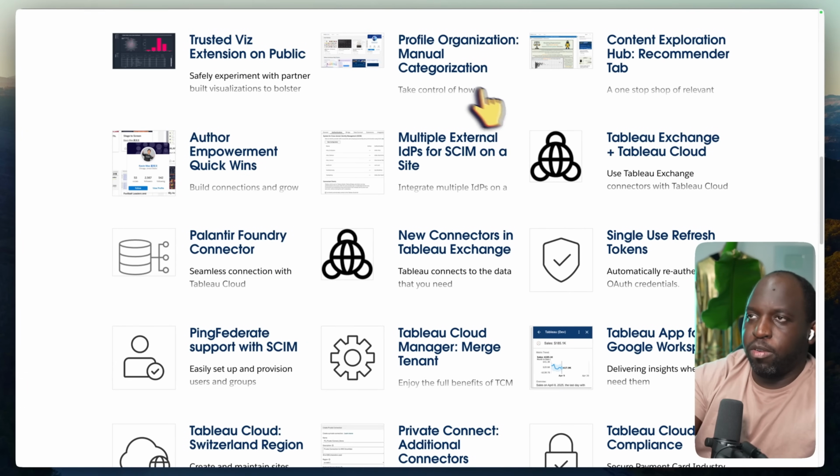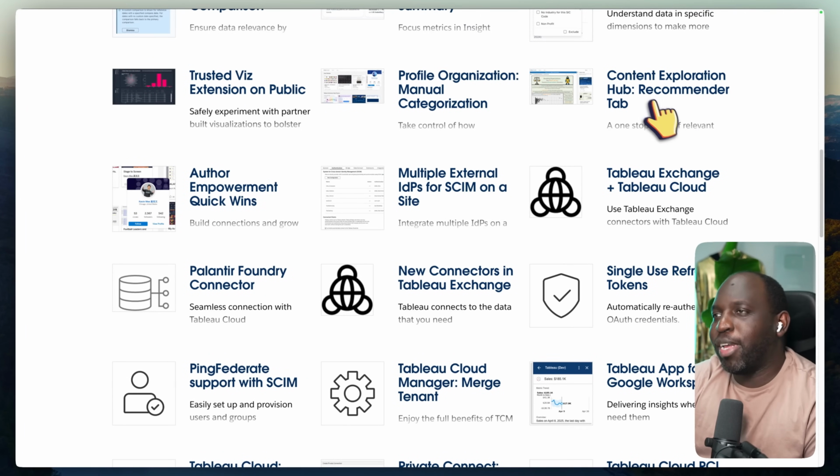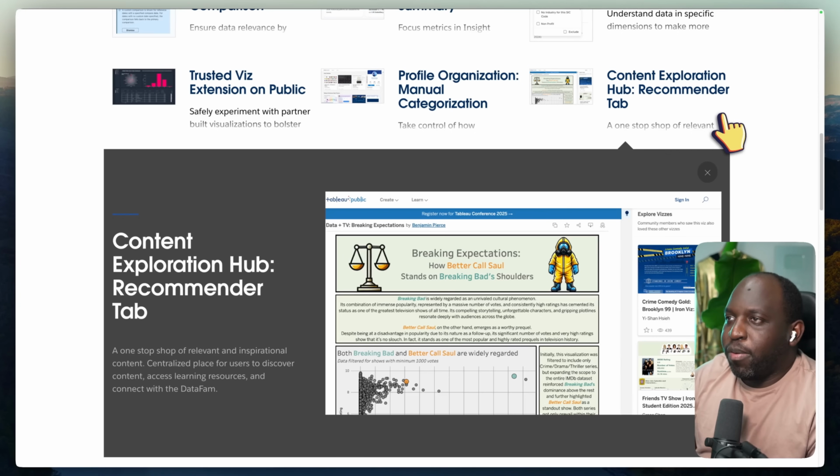So that's my little sort of eulogy or whatever for Tableau Public before it changes massively. But anyway, Content Exploration Hub, Recommender tab. Oh, this is new. I don't know what this is. So this is again Tableau Public.